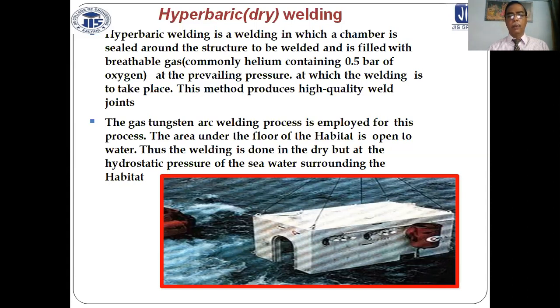The area under the floor of the habitat is open to water. Thus, the welding is done in the dry, but at the hydrostatic pressure of the sea water surrounding the habitat. This is the structure, the sealed chamber. This is the chamber where dry welding is performed. It is filled with breathable gas, commonly helium containing 0.5 bar of oxygen, at the prevailing pressure.